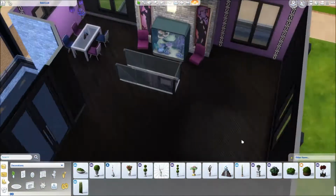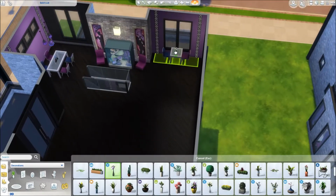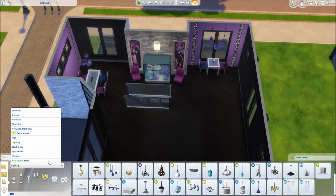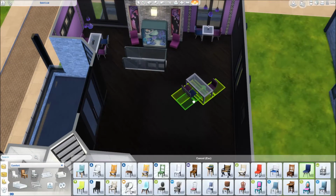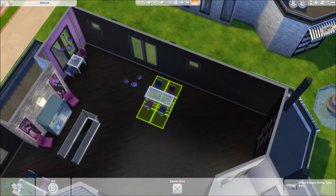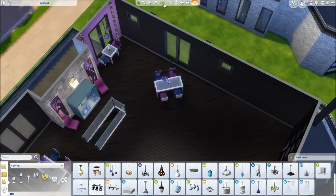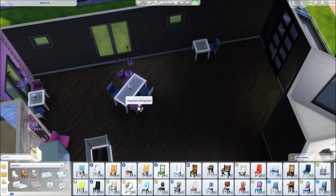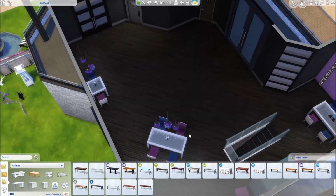And I'm doing the same thing upstairs. I'm copying some of the tables, some of the chairs, just to have the same look everywhere, obviously. And we're almost done with the inside. As you can see, it needs a couple more tables to be completely full inside.